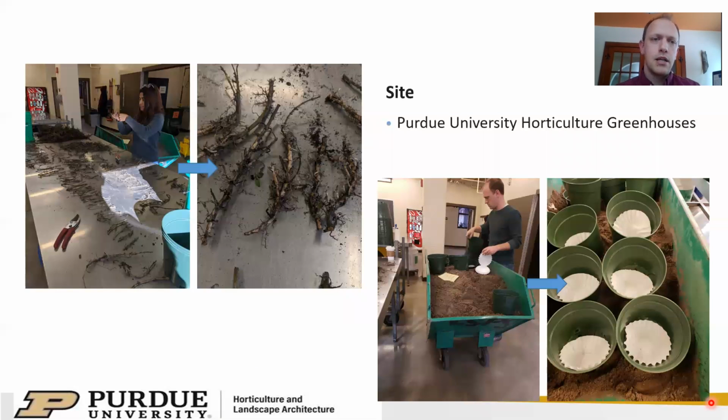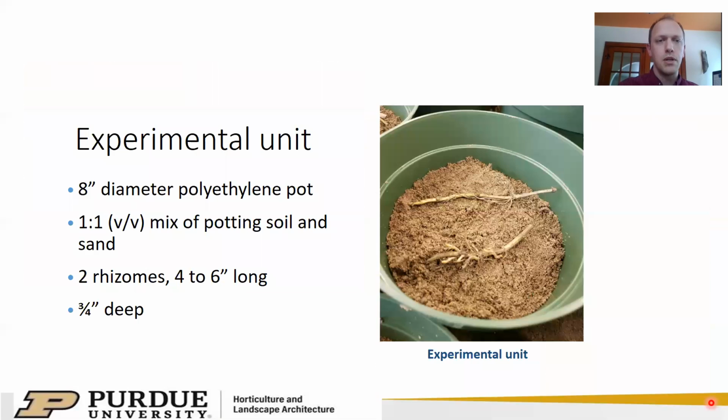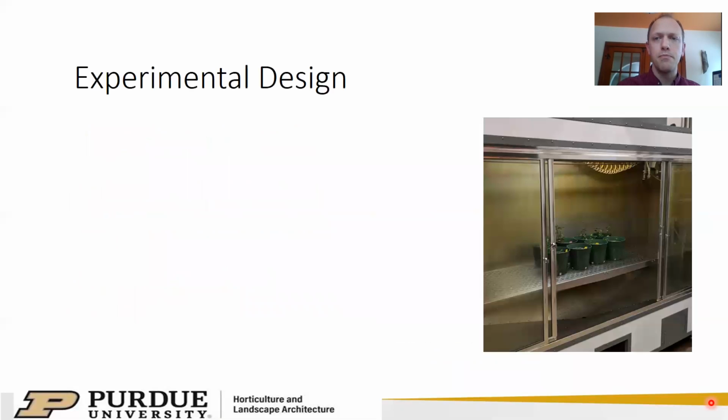When we did, my graduate student and I cut the rhizomes up into segments and put 2 into 8-inch pots containing a mixture of sand and potting soil. With 2 runs, the first one was started on January 21st, and the second one was started on February 3rd of 2020. This is what the 2 rhizomes essentially look like before we covered them with 3/4 of an inch of more substrate. So the rhizomes are 4 to 6 inches long, put 2 of them in an 8-inch pot and covered them with 3/4 of an inch of potting mix and sand in a 1-to-1 ratio.